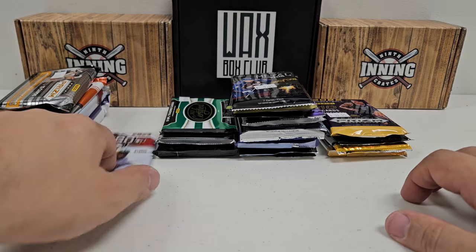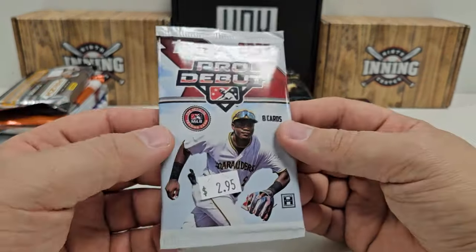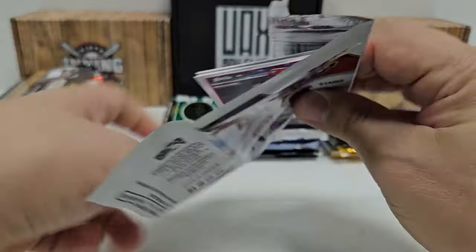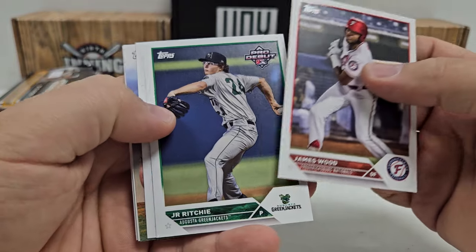Let's do our Pro Debut pack. It's just sitting here all by itself. We've got a hobby pack here. Again, they're all hobby. I don't know why I'm even saying that. But I got a jumbo hobby pack. A Pro Debut that we'll get to as well. Decent chance of finding autos in these Pro Debut packs. Let's see what we can get in here. Same with numbered cards.